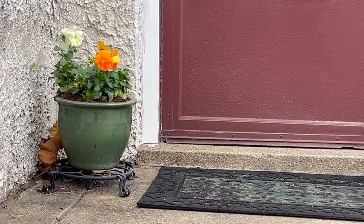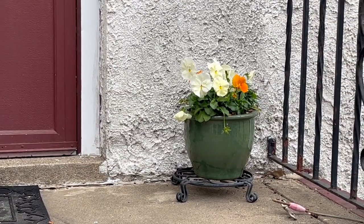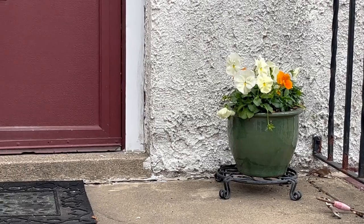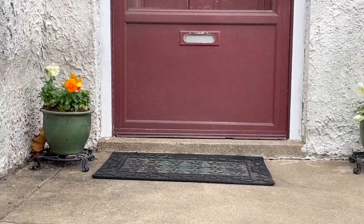The pansies in the front are doing the best out of all the pots, which I'm very surprised with, because I thought that the pansies would need more sun. And as you can see, they're doing really, really well.